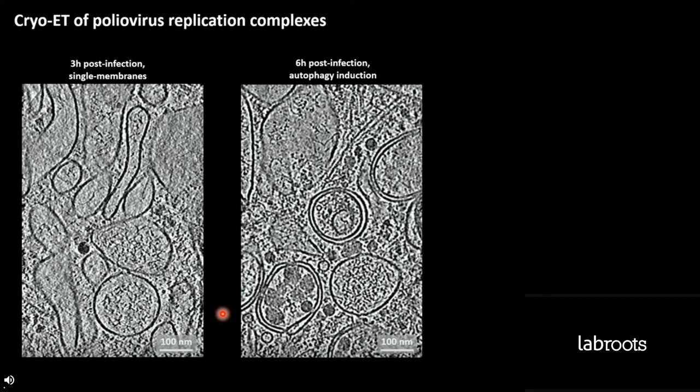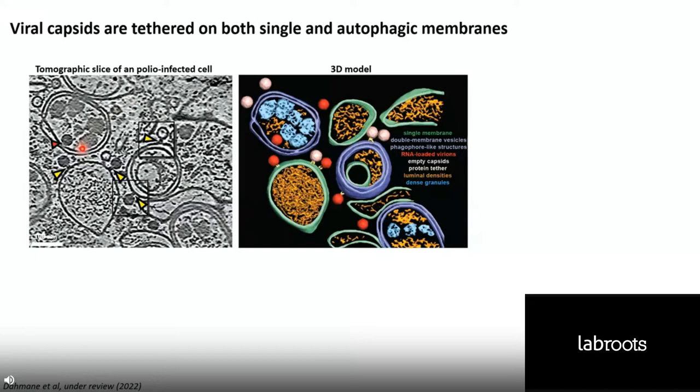So here is a snapshot of the tomogram I showed you in the previous slide. And this is a 3D segmentation of this area where the different structures that you can visualize here are color-coded. Now, what we could observe in all the tomograms of the infected cell is two different assembly capsid states. We can see empty particles. Basically, they do not contain the viral RNA. And we can see here RNA-loaded variants, which are these dark particles here.